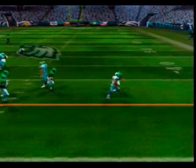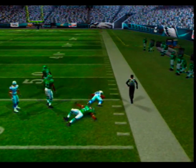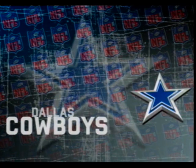Looking upfield. The 40, number 52, is there for the tackle at the 45-yard line. This is a great block. Watch here. He just barrels into the defender, taking him right off the turf. Now that is a textbook block right there.